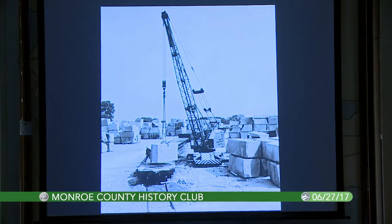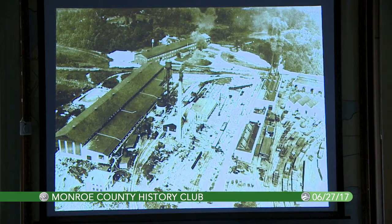And here's another, you can see how multifaceted the operation is at the mill. And you can see all the rail deliveries coming in and out. And there was actually a building here, which was, I believe it burned. This is the Burris. You know this one? This the Salem mill that burned. Salem mill.